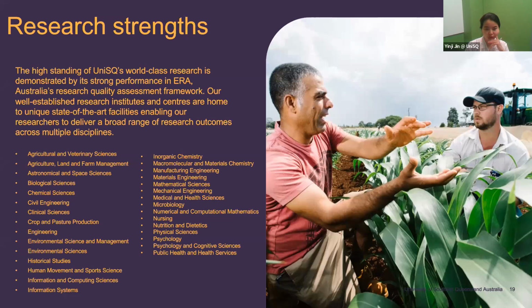So research strength. Our research strength mainly lies in the agriculture and engineering fields. So if you have any Master of Research or even PhD students who want to do a research course in this area, we have a great strength in this area.